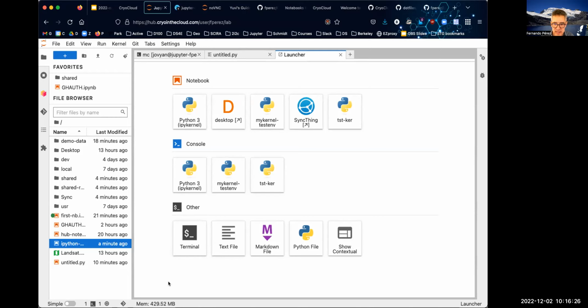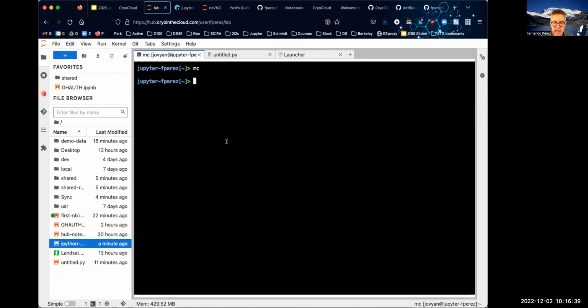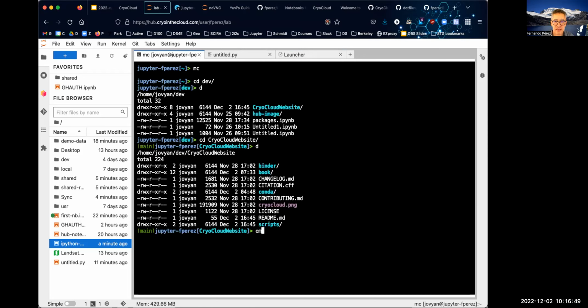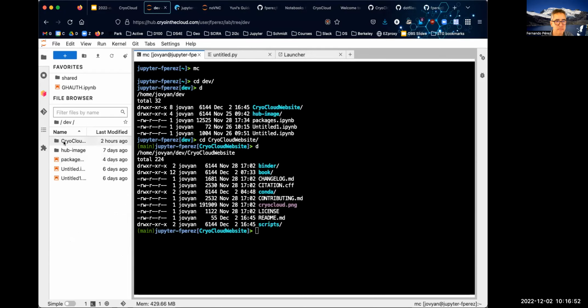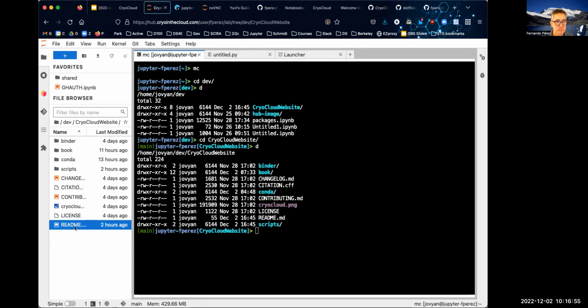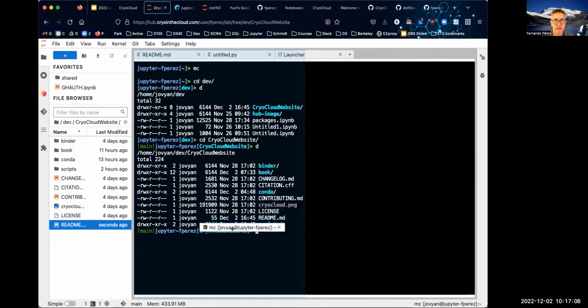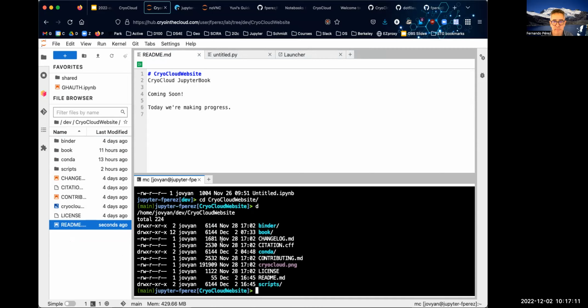One more thing that I want to cover before I hand it off to Tasha and Jessica to go over the more in-depth example with data analysis is, okay, well, Git, right? I have repos. How do I access, let's say that I have the website repo here, right? And let's say that I edit the README file a little bit. Today, we're making progress. And I want to edit that file, and so I have some changes in here, and I want to send them upstream.